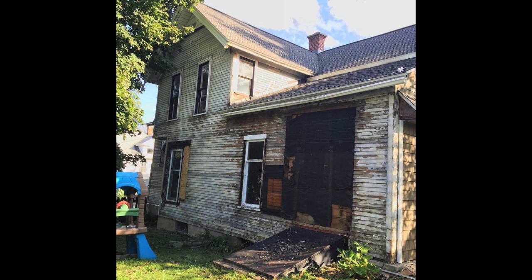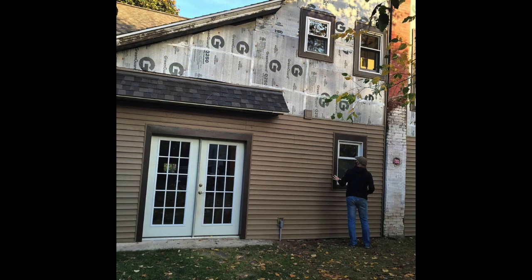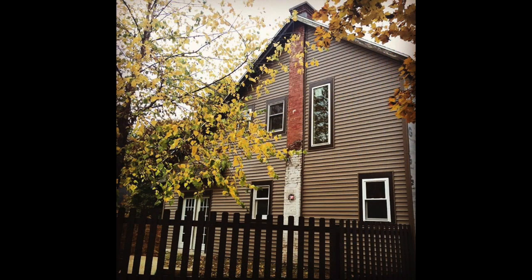So you can see the condition that the outside of this house was in when they first purchased the house and started the work on it. Okay, now we see another view of this home where we have the double doors on the left there. So you could see that's where they started taking down the white siding, and of course in this picture you see it start to go up. And they did a really tremendous job with getting that dark molding around the windows and also installing new windows. It really sharpens up the look of this house.